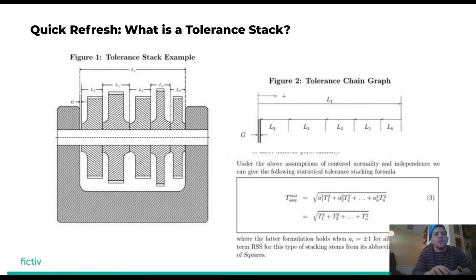So, a quick refresher that I want to just go through. This should be very familiar to many people, but what is a tolerance stack, right? So looking at what is a tolerance stack, you are taking your parts and you are trying to establish a mathematical model for how they all fit together.